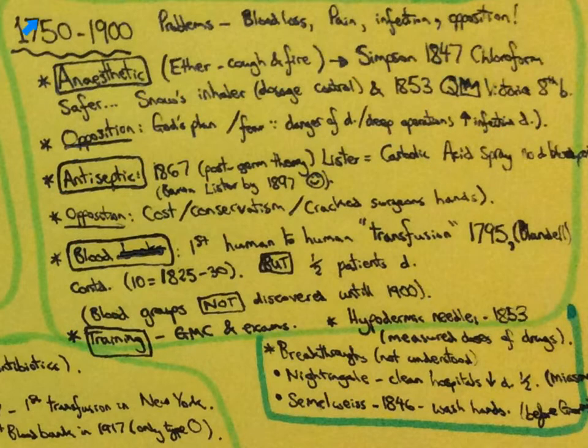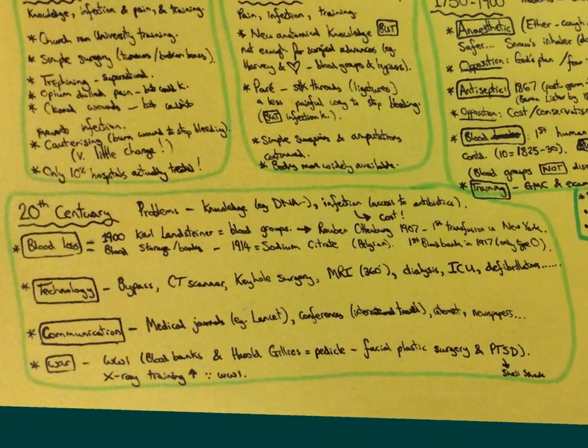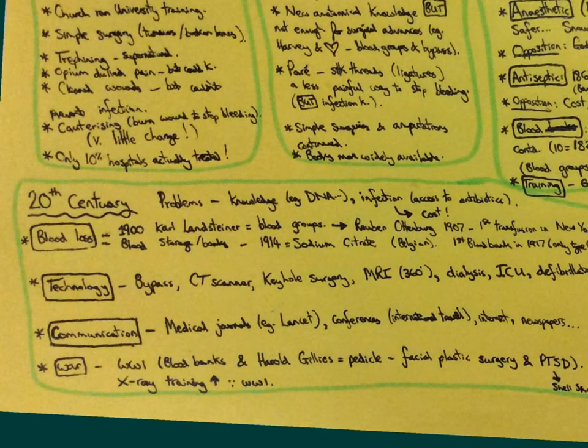So then finally, let's have a quick look at 20th century surgery. Okay, well, 20th century surgery, we have problems still being faced, so infection is still a potential problem in the 20th century. Sometimes it could be access to antibiotics or antiseptics to use, or it could also be a cost thing. So does everyone have the money to invest in that kind of thing.